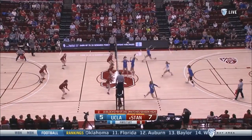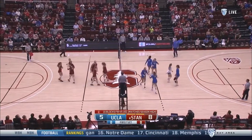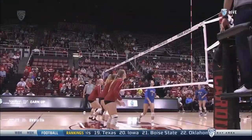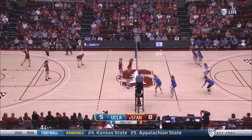Sydney Wilson, serving specialist in. Hadrich rejected again. That's a tough block to put it through, and that time both blockers were there, set up in front of her. She had a good approach, but they were just in great position. You can see hands over the net, pushing it to the floor.